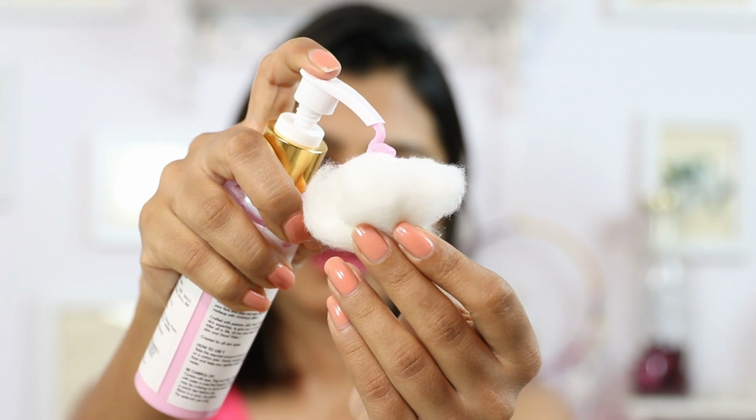On your cotton pad, and just use this to wipe off your makeup. It's very easy to use, and it's a nice formula.